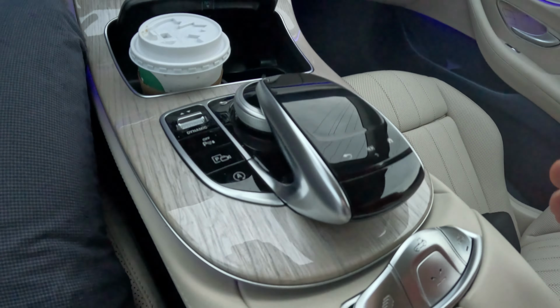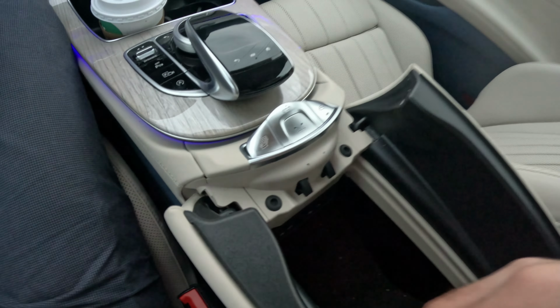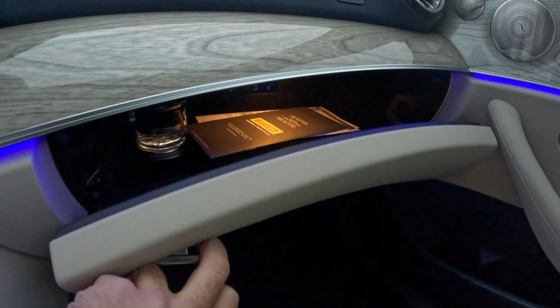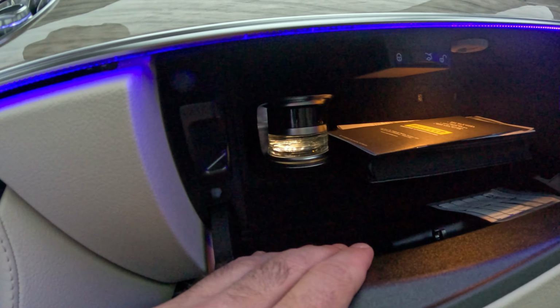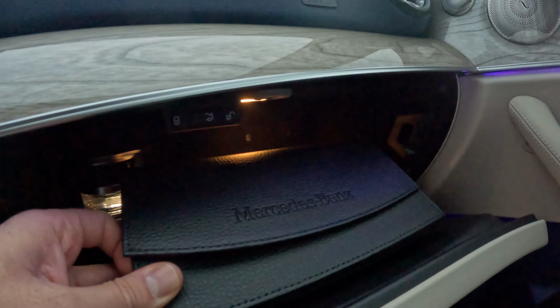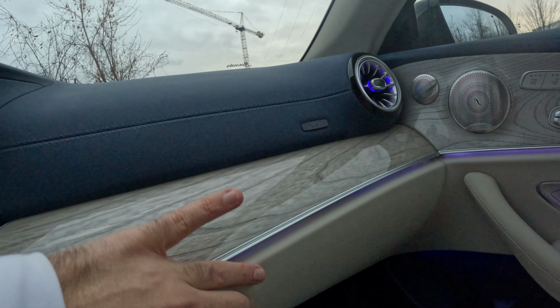So looking down here, we got all our dials, we got everything we need here. All right, if we push this, we got a lot of storage space there. Looking in there, you got 2 USBs, a lot of storage space to put all your little odds and ends. Coming into the glove box here, lots of space. You got your cabin scent, to really make it smell nice and beautiful in here. There's your manual. All right, good to go. Insurance booklets, everything you kind of need is in there.